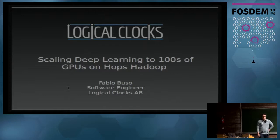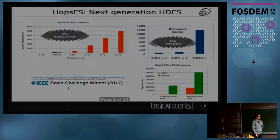So hi everyone, I'm Fabio. I work for a company called Logical Clocks. We are a startup based in Stockholm, and we are the leading company behind the HopsHadoop platform. And today we are going to show you how you scale deep learning workloads on our platform, basically.